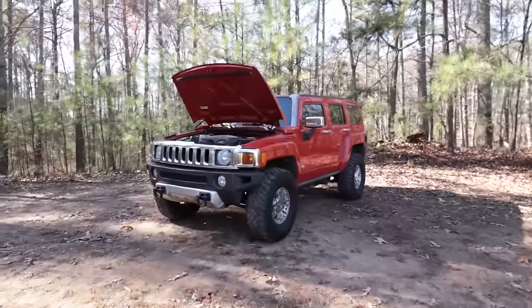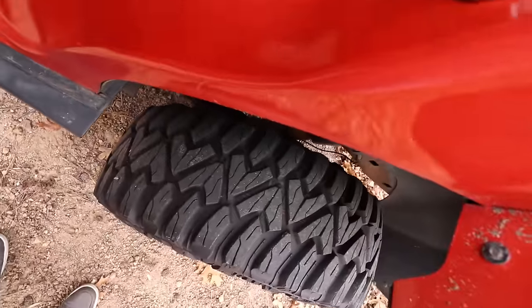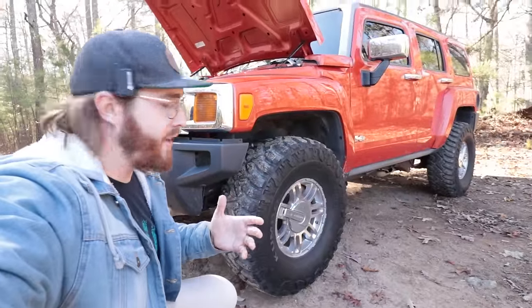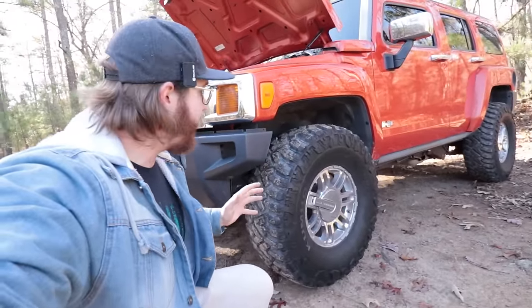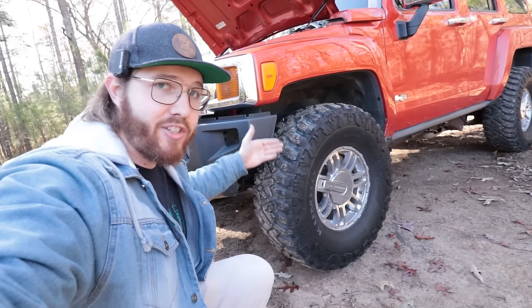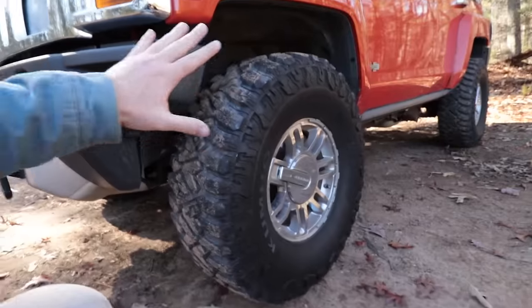As you walk up to this thing, you're gonna notice that it has quite an aggressive stance. And as you guys can probably already tell, this thing has some pretty big mud tires. The H3 Hummers can actually clear a 35-inch tire from factory, which is really impressive. Now, they don't come with 35-inch tires, but you can put them on.